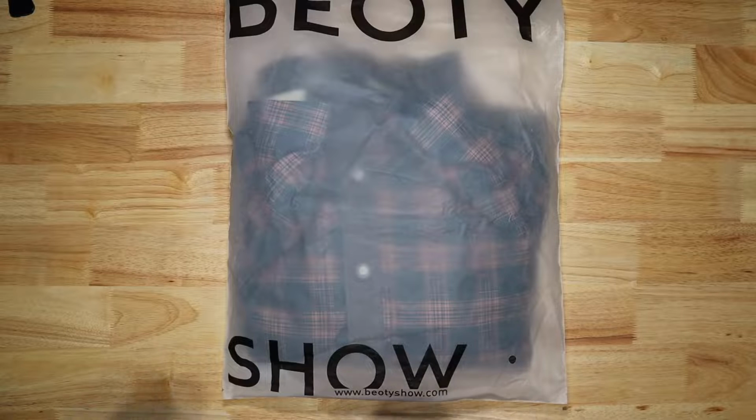We're going to be looking at some articles of clothing that I received from a company called Beotyshow. They reached out and asked if I would be interested in checking out some of their clothing, and after going on their site and seeing the different options that they have available, I decided to say yes, and they sent some stuff over. They gave me the ability to go on the site and pick the items I wanted, so I picked a couple of tops. I figured those would be good options to showcase.